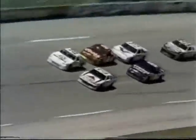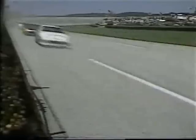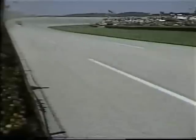That is Neil Bonnet in car number 21 going to the inside and taking the lead from Mark Martin, but Davey Allison battles back on the outside as the cars are in the 33-degree banking between turns 3 and 4 for the first time. It's Bonnet and Allison side by side off of turn number 4 and into the tri-oval. Look at this, folks. This is unbelievable. Side by side. Wow, what a first lap.